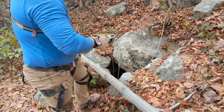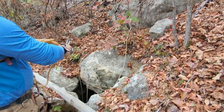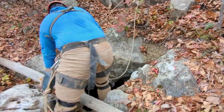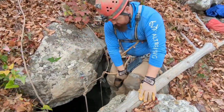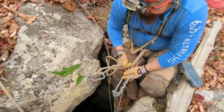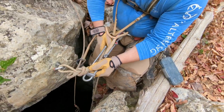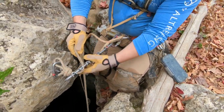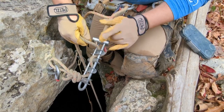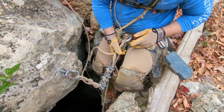All right, so Jason's going to get ready to rig his rack in so he can rappel down the rope. You always want to clip in for safety. Basically, he's going to feed that rope through the bars on the rack. Always double check everything.